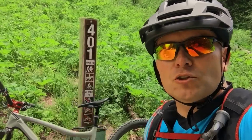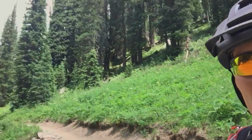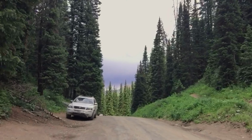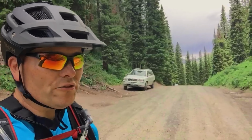As you can see here, we're at the famous 401 trail. Gonna get started on this here in a moment. Got some inclement weather, as you can see, coming along. I don't know what's gonna take place. Hoping you all will come along for the ride. Gonna share some really incredible things that I know we're gonna see on this whole thing.